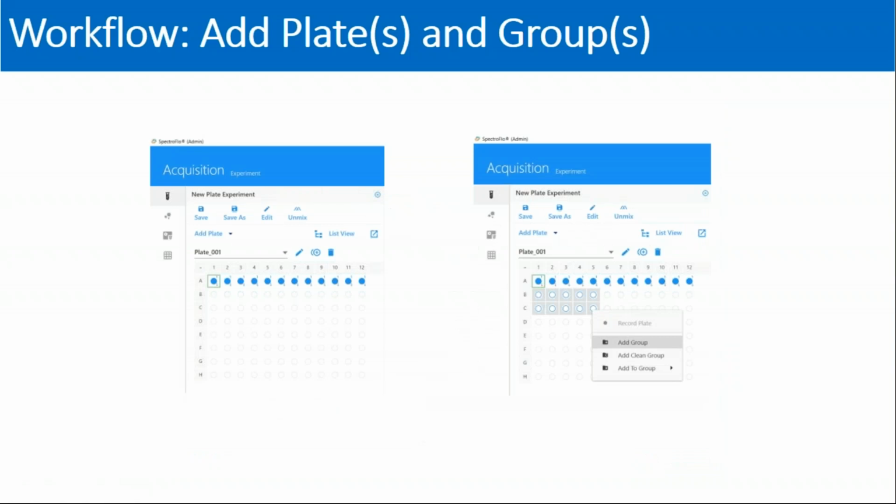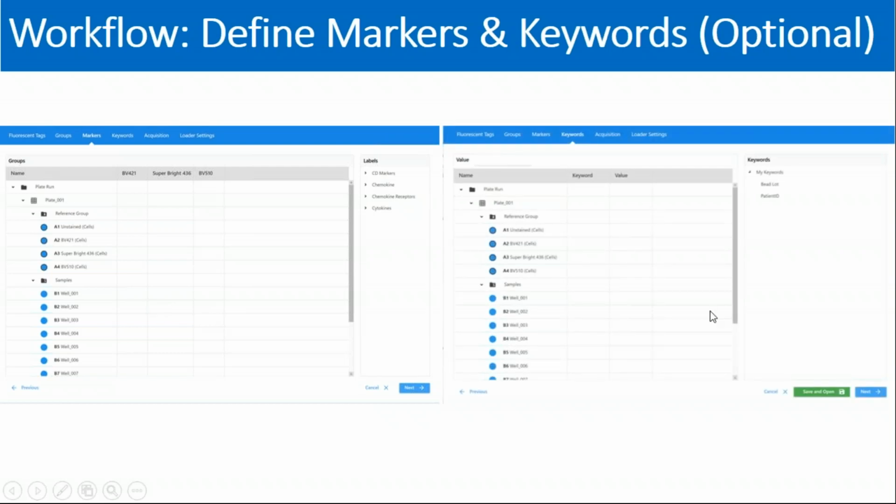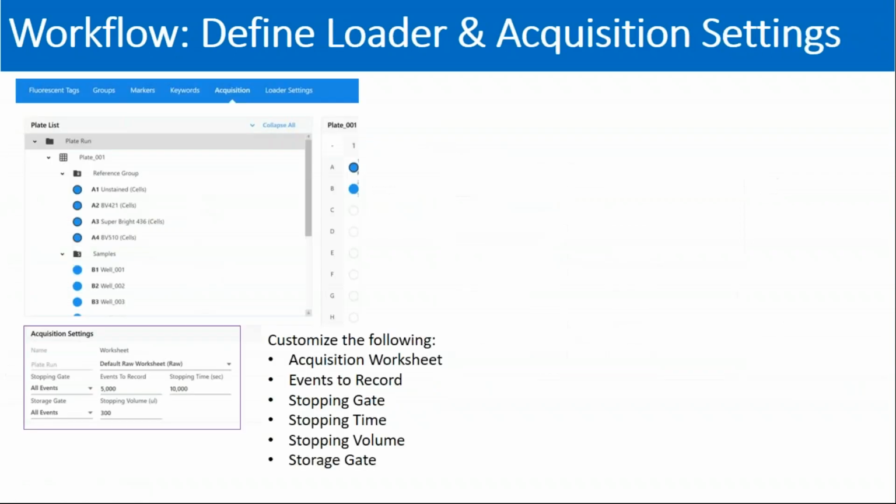Once I have my groups identified, I can add markers and keywords, and I want to show you another view here from the acquisition pane, where if you need to go and change things later, you can use the same plate layout and drag and drop and add groups and change things up here as well. There's multiple ways you can modify your experiment in our Spectral Plots software. The markers page looks like this. If you want to add CD3, CD4, whatever you have going on your multicolor panel, you can add that here. In the next tab, you can create custom keywords and drag and drop those onto your tubes and wells and have those saved with your FCS file.